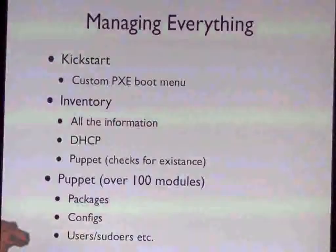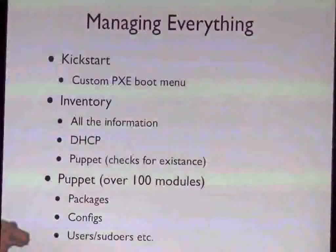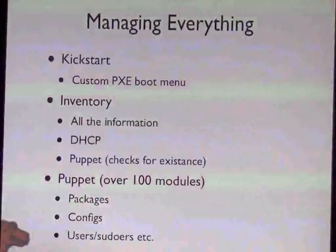Inventory that I spoke about is basically there for 3 things. One source of truth, all the information's in inventory. If you see a machine on the network and it's not in inventory, NetOps will yank that machine from the network because we ran into problems with that. DHCP information goes into inventory as well. And Puppet basically checks inventory to make sure that this machine should exist before it does anything. So if the machine's not in inventory, Puppet's not going to do anything. It's going to error out and say, I can't find this machine.